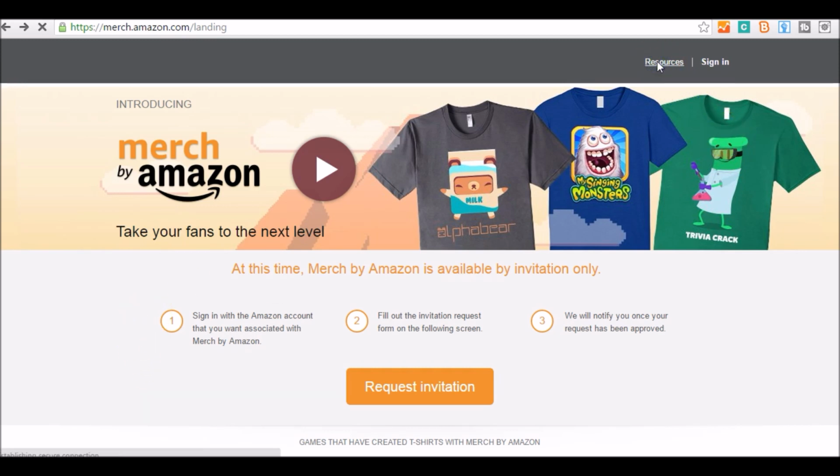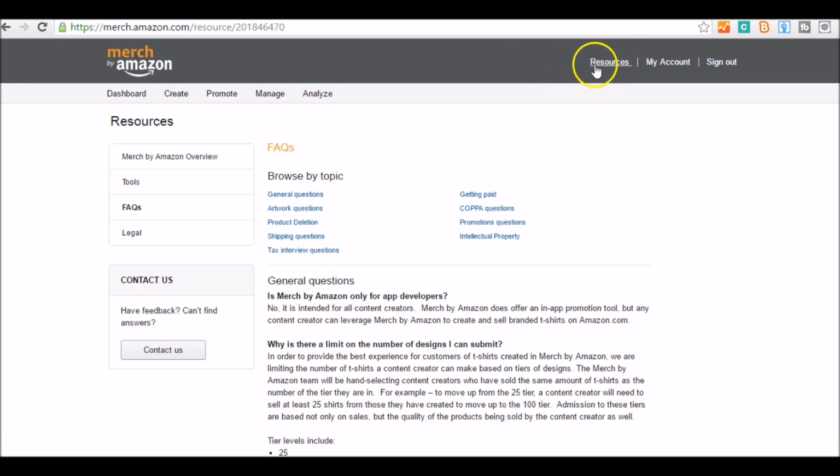I also want to mention one other thing here before I finish this up, and that is how the tier system works. They have a variety of tiers that you can go up to with Merch by Amazon. So I just clicked on resources and it brought me to overview, and then I clicked on FAQs. So I'm in the FAQs, and what I strongly recommend is you go through all of these tabs, you go through all of these resources, and you just read through this whole thing, because all your questions will be answered here. It's a very simple business. It's very easy to get started.